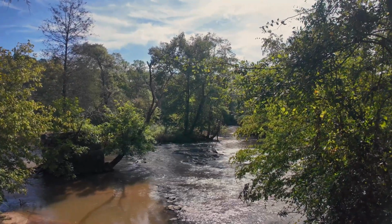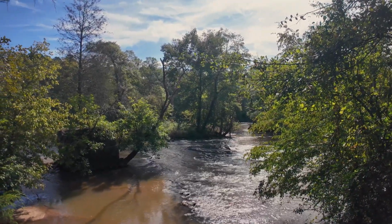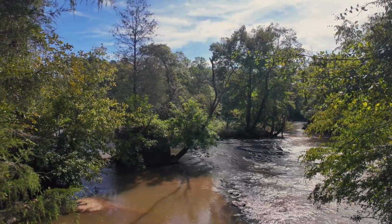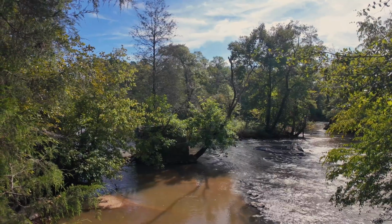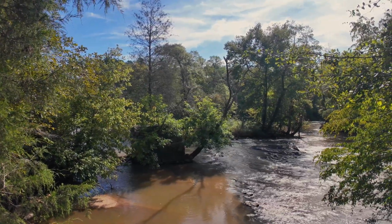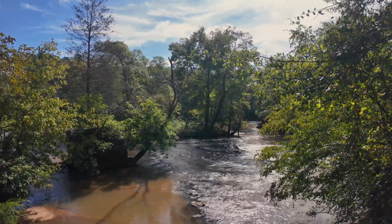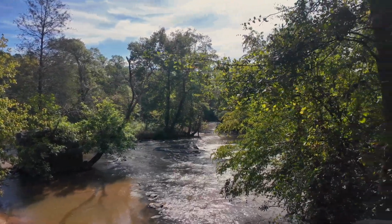Well, this is very cool. I could sit there all day, except I'm getting eaten alive by mosquitoes. So I think we're going to head on back and see what the path reveals in reverse.